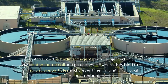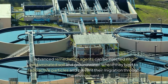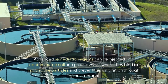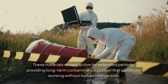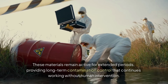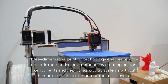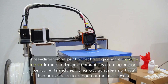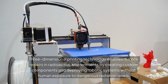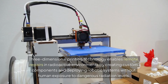Advanced remediation agents can be injected into contaminated soil and groundwater, where they bind to radioactive particles and prevent their migration through the environment. These materials remain active for extended periods, providing long-term contamination control that continues working without human intervention. Three-dimensional printing technology enables remote repairs in radioactive environments by creating custom components and deploying robotic systems without human exposure to dangerous radiation levels.